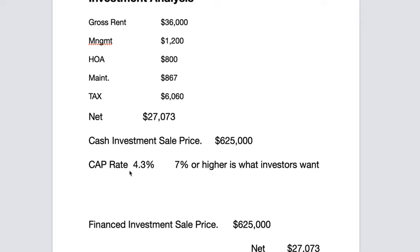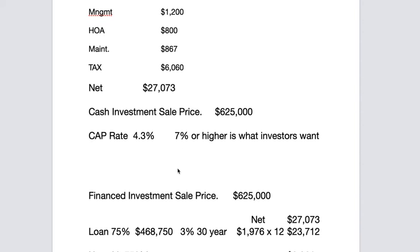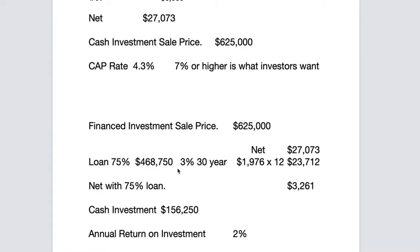The cap rate is, you could think of it as a return on your money. The annual return is 4.3%, and investors are looking for 7% or higher in real estate investments. If they did some financing and they put as little money as they could into the investment, and still bought it at that $625 purchase price, they would have this size of a loan. And I calculated it at 3% for 30 years, and it's right around $2,000 a month for the payment on that loan, the principal and interest.